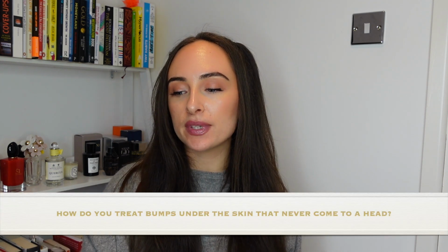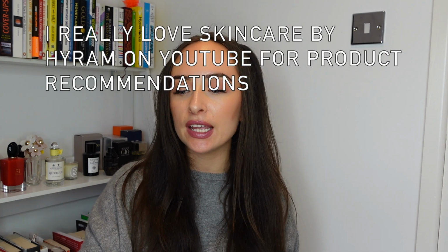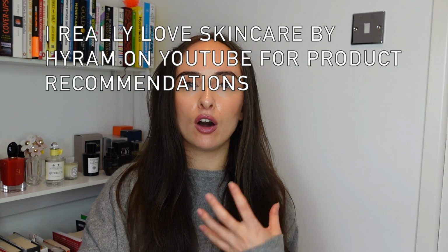Next: how to treat bumps under the skin that never come to a head. Exfoliation is your best friend. I would start with a very gentle acid and just work it into your routine. Those little bumps are just a build-up of dead skin cells, and clogged pores really under the skin. So yeah, exfoliation is really one of the best things.